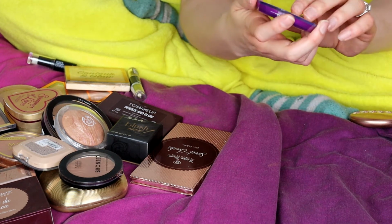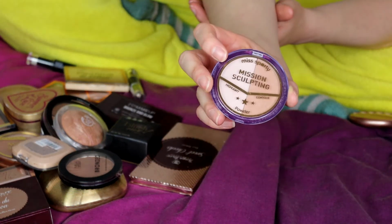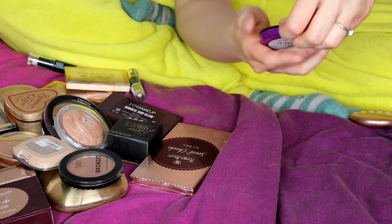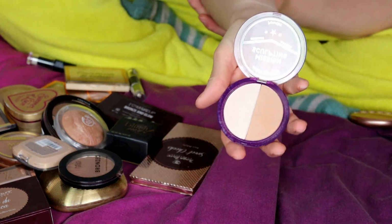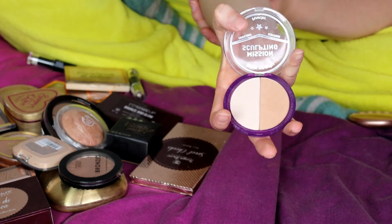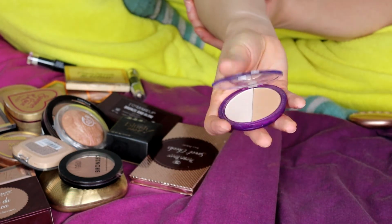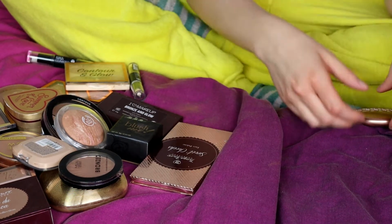Miss Sporty, the Mission Sculpting Contour and Highlight Kit. I'll just get a bit closer so you guys can see. Yeah, this one right here. Miss Sporty's not very accessible anymore. You can't really buy it in the UK, which is such a shame. Superdrug used to sell this brand a long time ago and it was so, so good. I wish they didn't stop selling Miss Sporty, because Miss Sporty was brilliant. I loved Miss Sporty. But you can't really get it anymore. So yeah, that's gonna have to go.